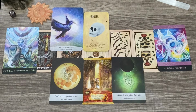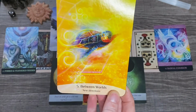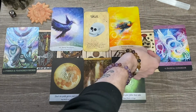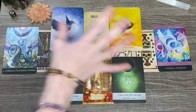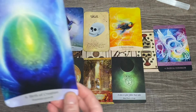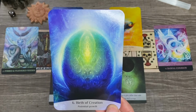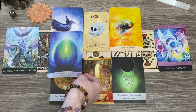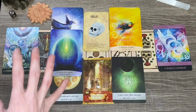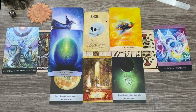Oh my goodness. Okay. So the first one we have is Between Worlds, New Directions. Like I said, y'all are moving forward. There's a lot that's happening for you, boom, boom, we're moving, we're doing it. Oh, I love this little alien egg. Birth of creation, potential growth. So potential growth is about the ability to stand strong within yourself in order for that growth to happen, meaning that you have the capability of standing in your own way.